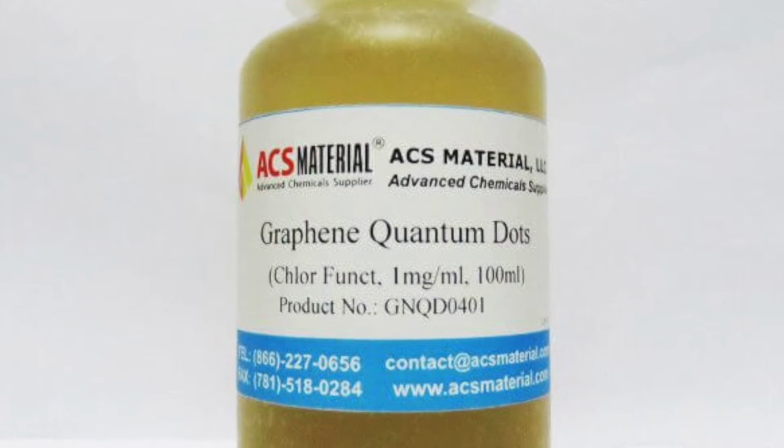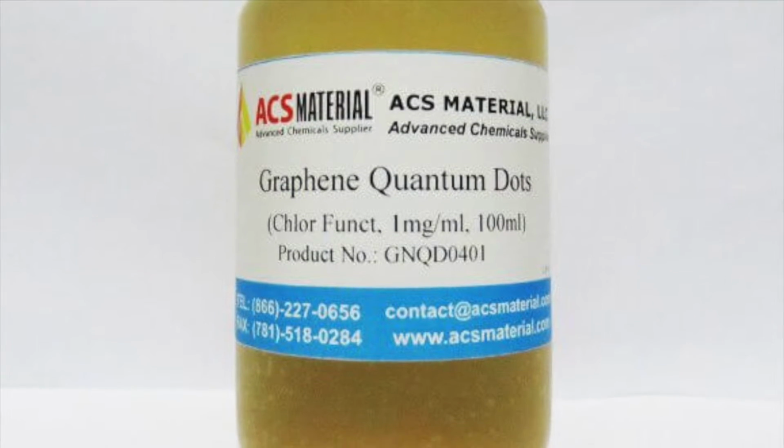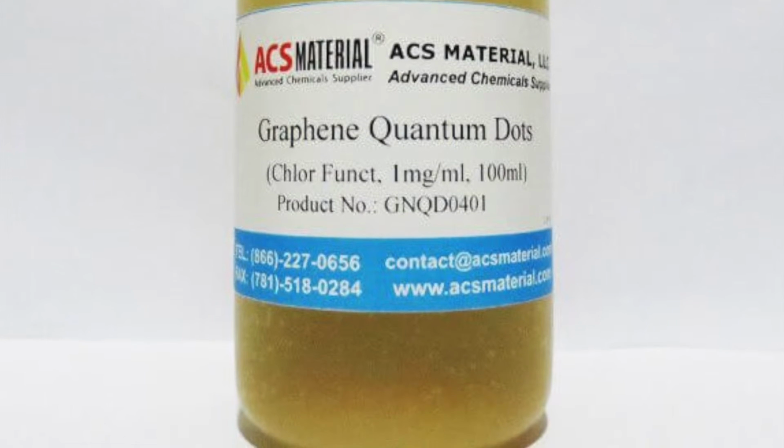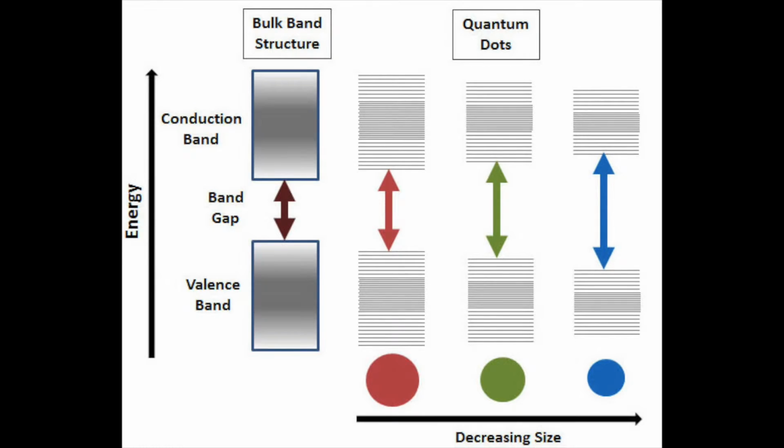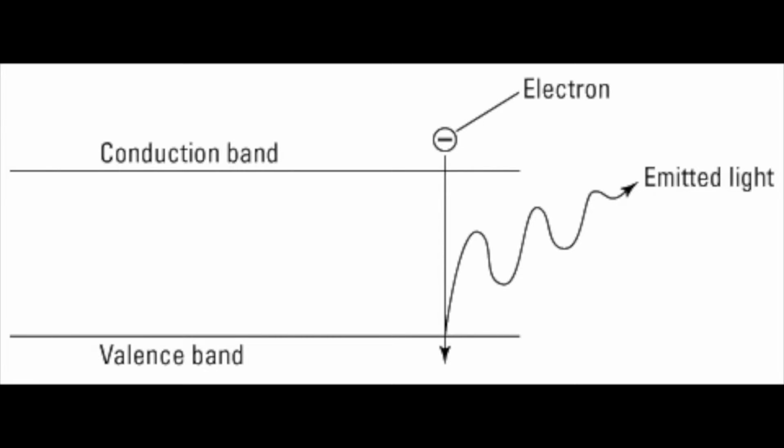Most quantum dots that are manufactured today consist of a metalloid crystalline core, typically cadmium selenide, which is surrounded by a shell of zinc sulfide. Many semiconductor materials can be used as quantum dots, such as cadmium selenide, cadmium sulfide, or indium arsenide. The gap between valence and conductance band, which is present for all semiconductor materials, causes quantum dots to glow.